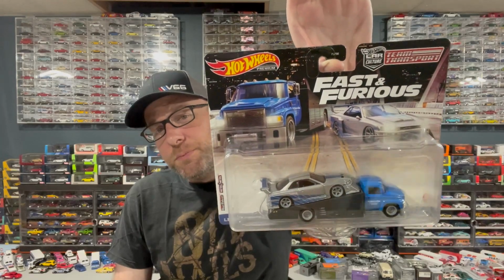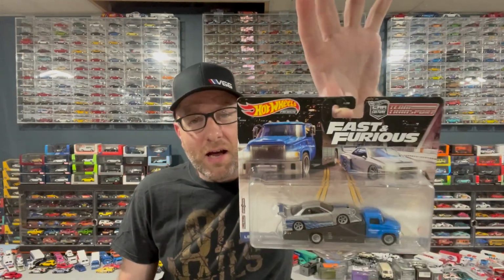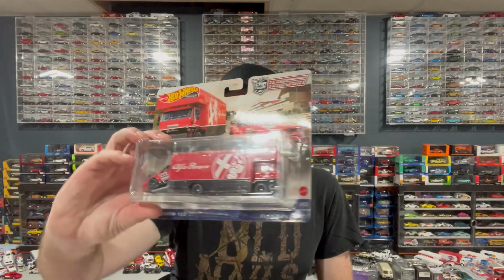I'm kind of stoked to be able to just find that on the pegs and not have to buy it on the second-hand market because, I don't know, it's probably going to be an expensive one, right? I think. Probably. All right, and then we got this guy, Alfa Romeo.